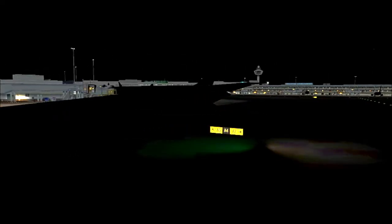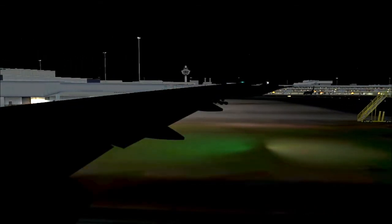Please fasten your seatbelt now. This is how to close and tighten it. And this is how you open it. We advise you to keep the belt fastened while seated. When the fasten seatbelt sign is on, it must be fastened.